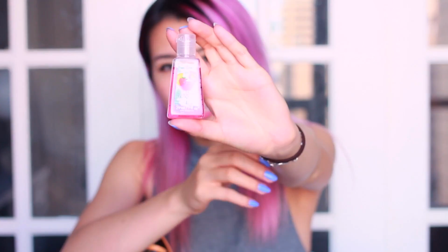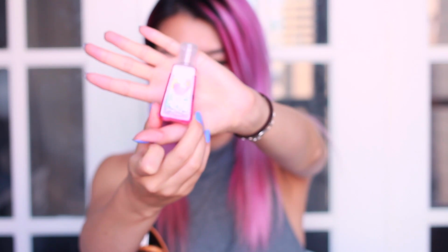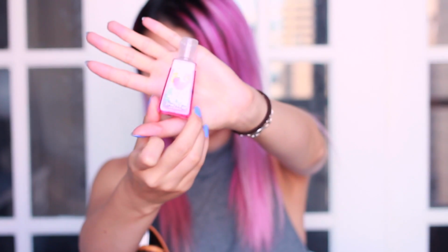And then last but not least, in this compartment, I have some hand sanitizer because I know all you university college students are disgusting creatures. So I'm not trying to get some sort of disease through touching the handrails or something.